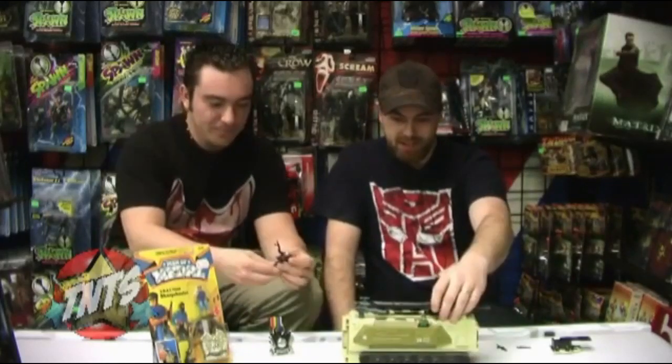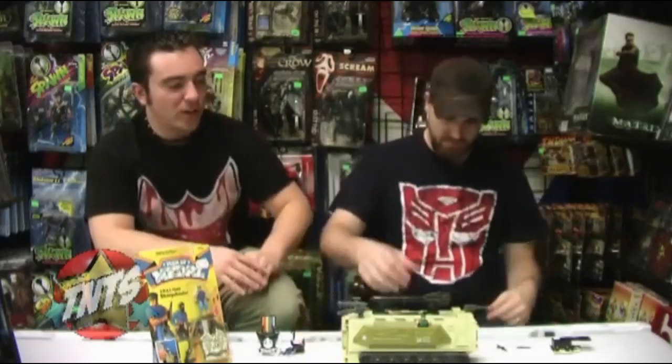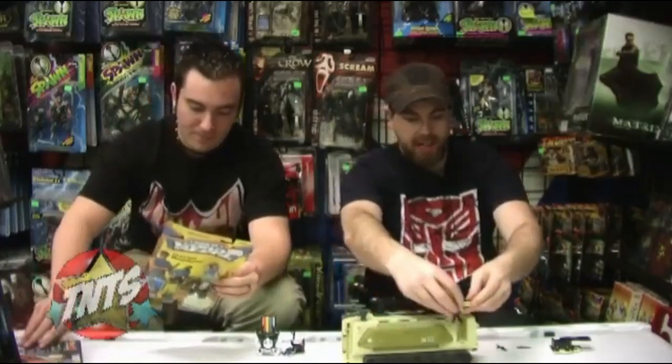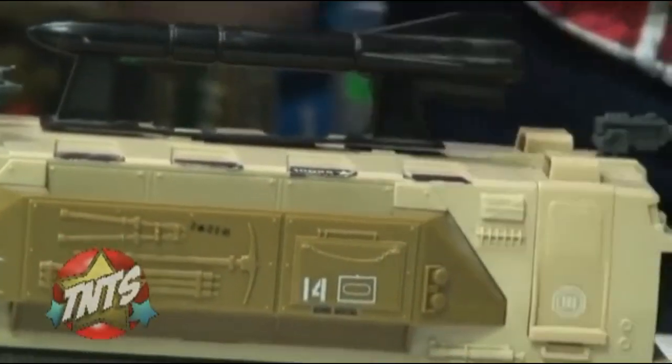I like the little playset too, the little carrying case, because it's got some guns on it. The fact that the characters can stand inside the little doorways. Now it's closed.